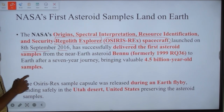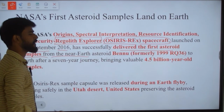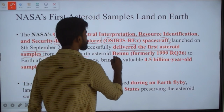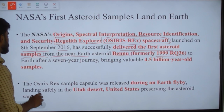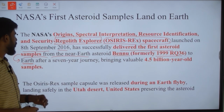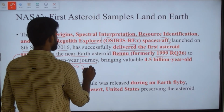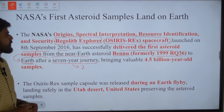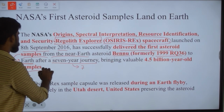This is that particular spacecraft which was launched in the year 2016 on 8th September. And now this spacecraft has successfully delivered the first sample from the asteroid, which is a near-Earth asteroid. Its name is Bennu, which was formerly known as 1999 RQ36. It has sent the sample to Earth after a 7-year journey. It has taken 7 years to reach this particular asteroid, and this brings valuable 4.5 billion year old samples to Earth.